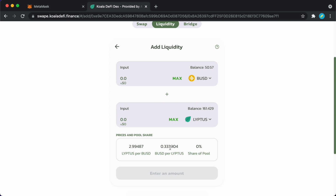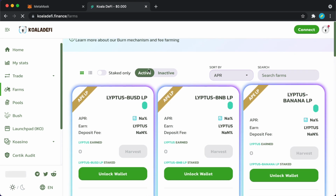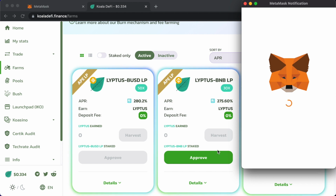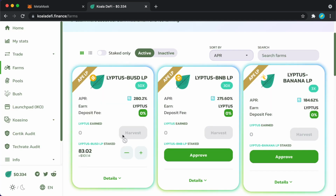Now you can use these LP tokens to farm. But right now, since we're still running on V1, I'm going to show you how to enter these LP tokens into the V1 farms to farm more Liptis. Click at the top tab for farms, find your respective pool, which in this case is the Liptis BUSD pool, approve the smart contract, and then click on deposit. Click on max. Congratulations, you've started your very first Liptis BUSD farm.